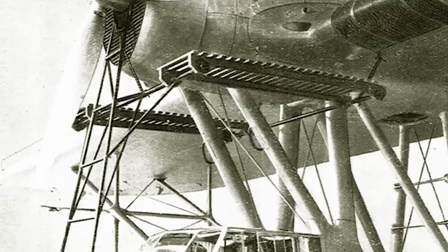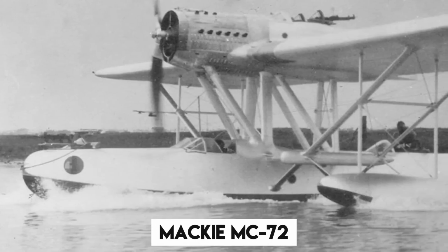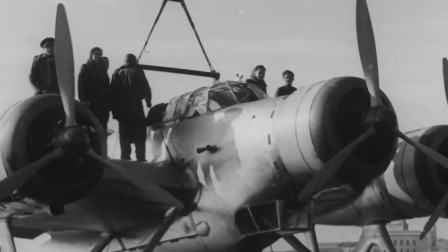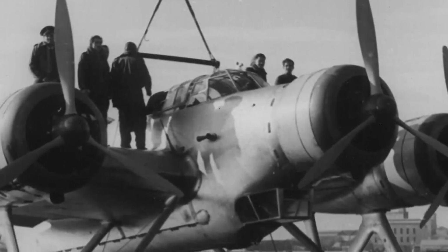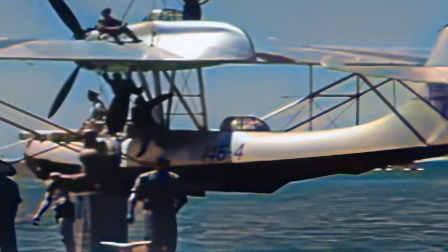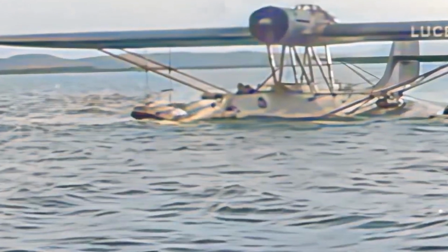Just a few years later, the Macchi MC-72 set the world speed record for any aircraft, a record that still stands today. This seaplane was a true speed demon, zooming along at a mind-boggling 709 kilometers an hour. Now that's what I call flying in the fast lane.